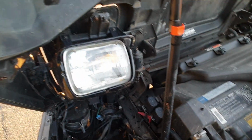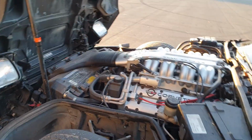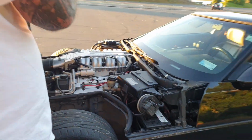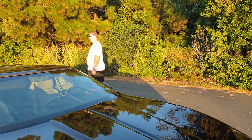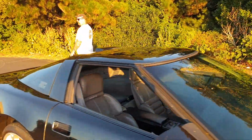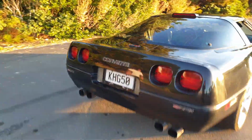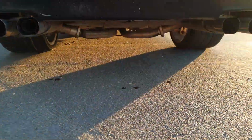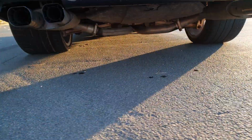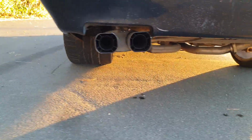That's it. It's got the 6-speed manual gearbox. As I said, from behind, it's got fairly wide tyres. It's got the 325 tyres on the back. It's got a nice set of headers on it.